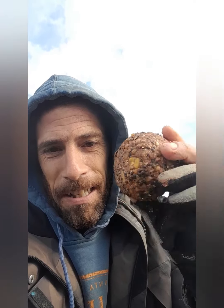So there we go. That's a little one, about tennis ball size, cricket ball size, something like that. And I'll plop that in. That slowly disintegrates. Works a bit like a feeder, but it's slower, sort of releasing, and you ain't got to pull your rod in and out of the water spooking the fish.